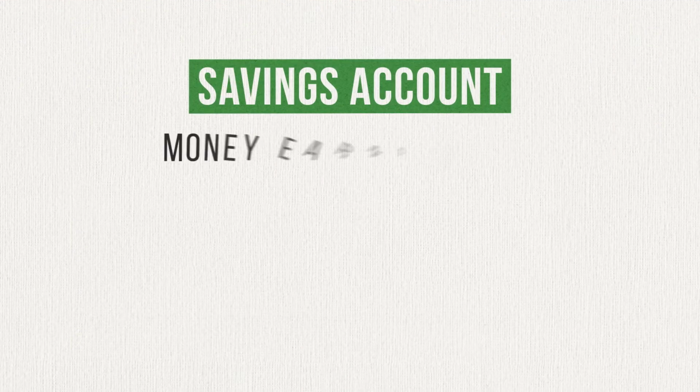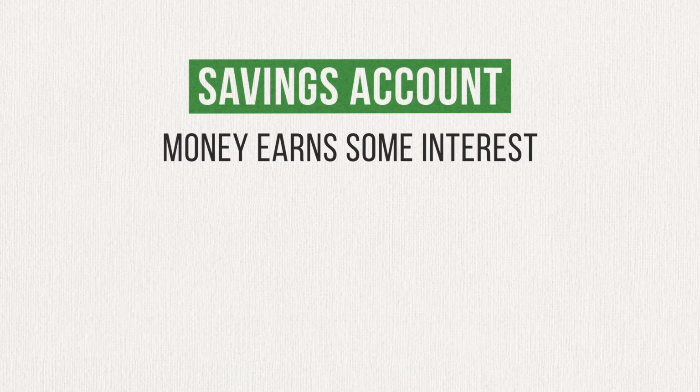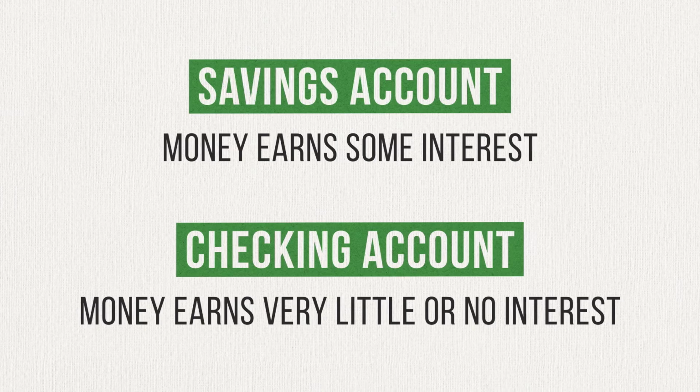So what is it that makes savings accounts worthwhile? Well, money in your savings account typically earns a little bit of interest. If you've got a fairly substantial amount of cash in a savings account, you might be able to earn 10 or 15 bucks per month just by letting it sit there. That kind of money is not going to make you rich, but at least it'll pay your Netflix bill every month. Checking accounts, on the other hand, earn very little, if any interest at all.